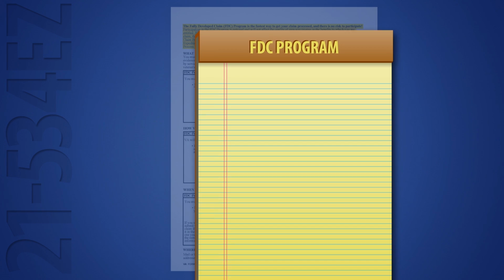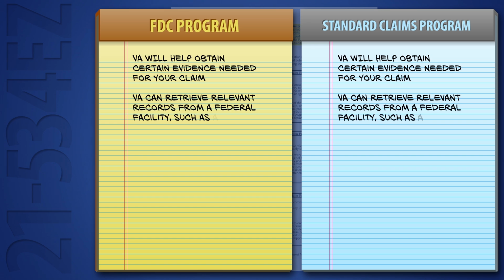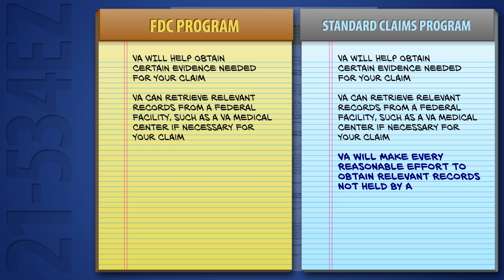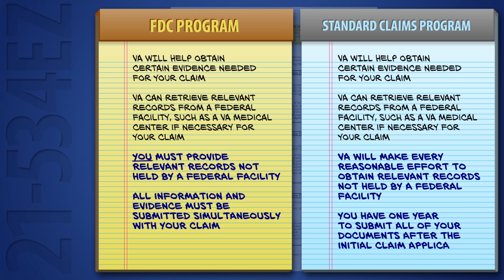When filing an FDC claim, VA will help obtain certain evidence needed for your claim. Just like the standard claims process, VA can retrieve relevant records from a federal facility such as a VA medical center if necessary for your claim. While in the standard claims process, VA will make every reasonable effort to obtain relevant records not held by a federal facility, in the FDC program, you must provide all this information when you submit your claim. This allows VA to process your claim faster. Remember, in order to qualify for the FDC program, all information and evidence must be submitted simultaneously with your claim. On the other hand, if you choose to go through the standard claims process instead, you have 1 year to submit all of your documents after the initial claim application has been received.